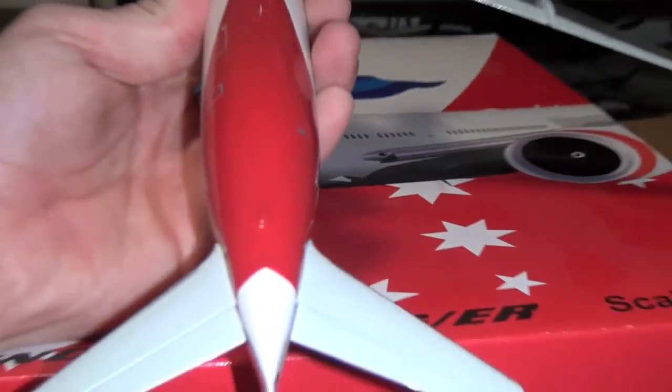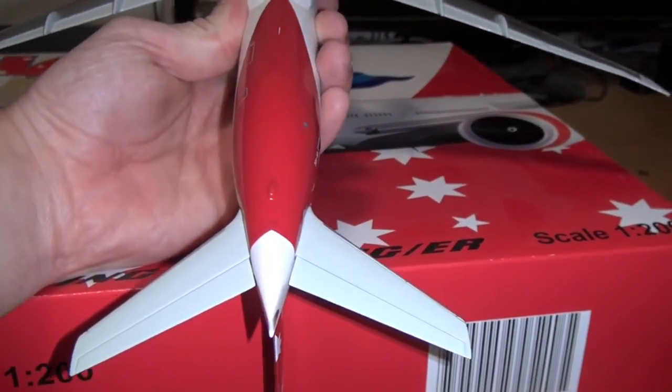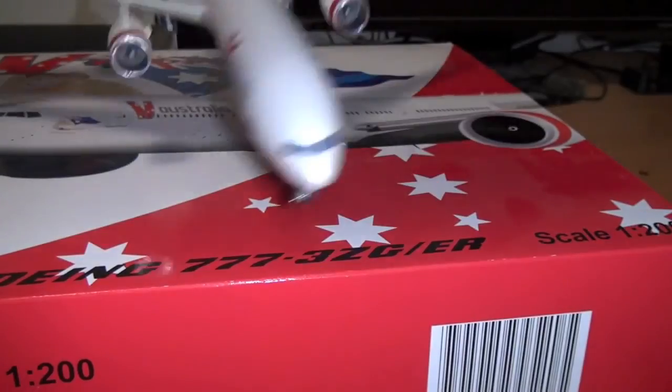Registration on the tip of the wing, and moving back a bit further, just the underside of the rear of the plane. Again, showing with nice detail. I believe that little bump there is supposed to be the tail skid protection that's built into many of these large planes. And that's about it, guys.